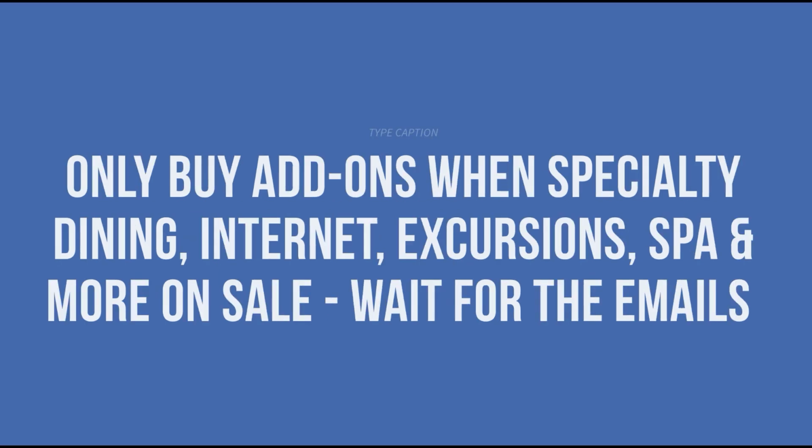All right, big thing. Only buy the add-ons, the upsells, the upgrades when there are sales. There will be sales. You will get inundated with emails. Virtually every cruise line I've been booking on the last few years, they start to send promos right away. Do not pay full price. So specialty dining, the internet, excursions, spa, everything typically is on sale. 10% to 30%.